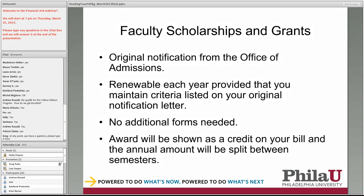There are no additional forms needed to accept this piece of aid, and the annual amount that is listed on that letter that you received from Greg Potts will be split in half for each of the years that the student is here. Half of the amount will be credited in the fall semester, and half of the amount will be credited in the spring semester.